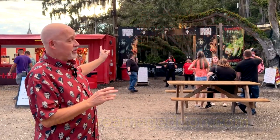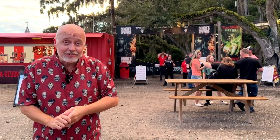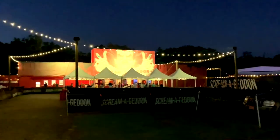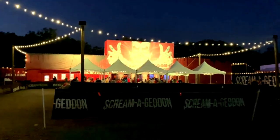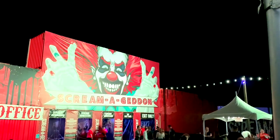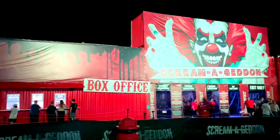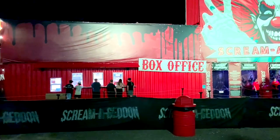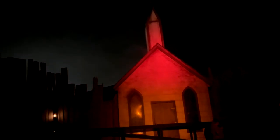But tonight, we are in front of the Demon's Revenge haunted house, and we are going to go in and take a look at what you can expect from Demon's Revenge. Demon's Revenge is one of the many haunted houses out here at Scream-A-Geddon, and you can see more of those videos on this channel. But this particular one, it's a really, really dark haunted house. And this is where it is, inside this creepy old church. And I'm going to show you a little bit inside here.